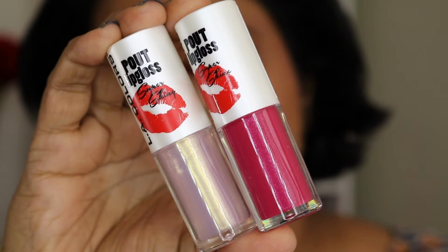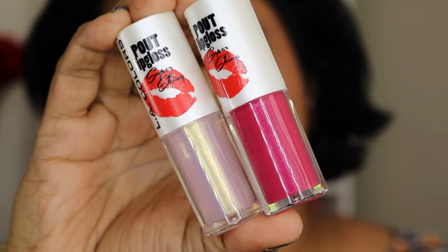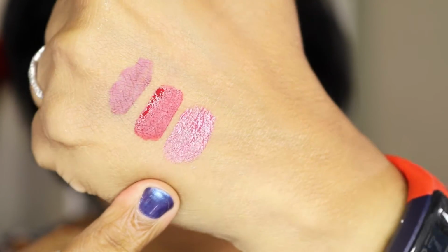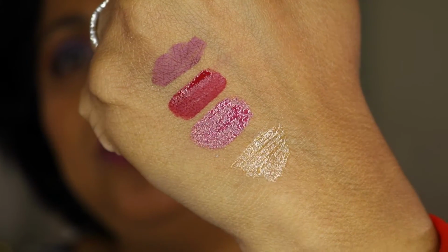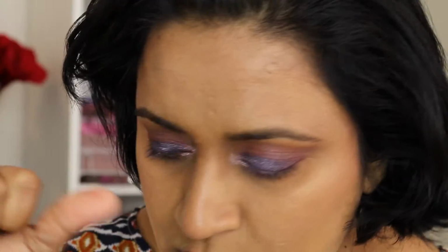Now I have two Super Shine pout lip glosses. The pink one is CLG 647 French Kiss, and the iridescent one is CLG 643 Pucker Up. For the pink one, I think I'm going to use an essence liner. These are kind of translucent and have some slip to them. There you go. Love this color. These come off without any effort.